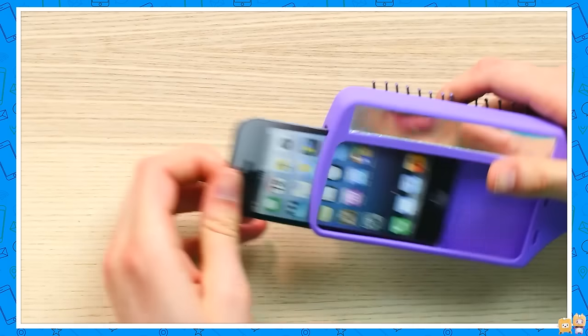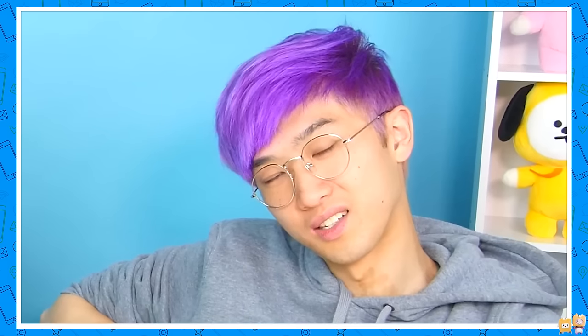Now this does have one flaw. You really can't put this in your pocket. You know what I mean? Like this is pretty hard to put in a pocket if your phone's in there. Pretty big. Oh, what happens if you have like a Pop-Tart and you put it in here? Maybe not. Oh, I'm sorry. I thought we were looking at weird phone cases, not weird Pop-Tart cases.